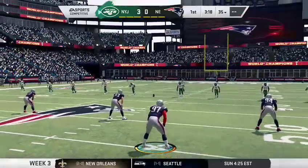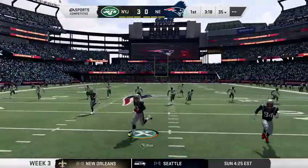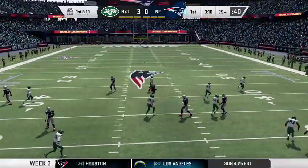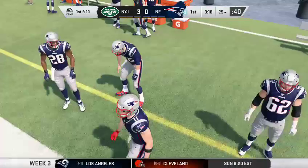Now the punter, who also does the kickoff duties, Lock Edwards, out to kick it away. This is fielded a few yards into the end zone. And no run back here. This will be a touchback, and it comes out to the 25-yard line.